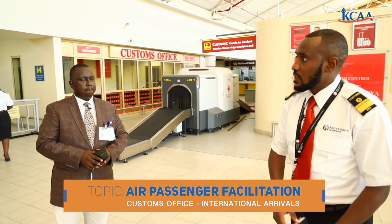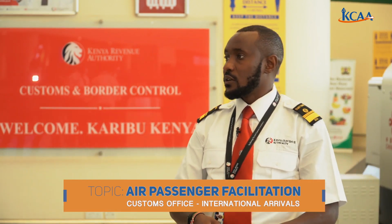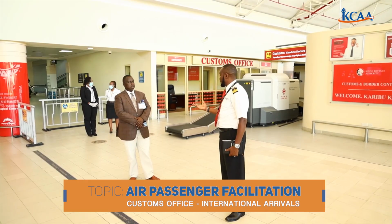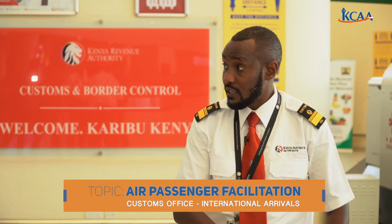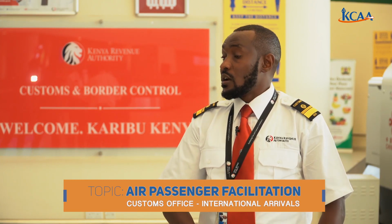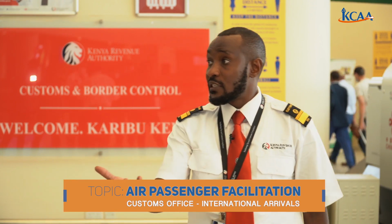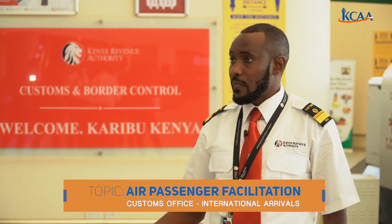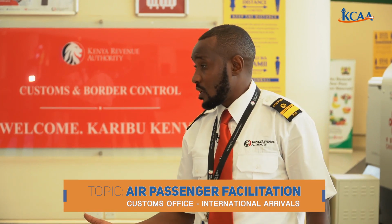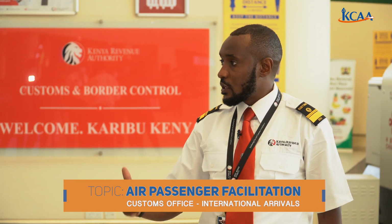Critical for us is we work with the Kenya Bureau of Standards. When somebody is bringing in items and we want to check on their standard, we call in Kenya Bureau of Standards. We work with anti-counterfeit. We work with pharmacy and poisons. There's a lot of medicaments that come through, and those ones are restricted items, so we call them. We work with the Kenya Plant Health Inspectorate, KEPHIS, on all plant materials that are coming into the country.